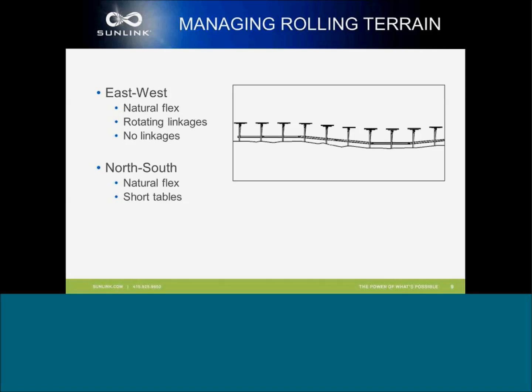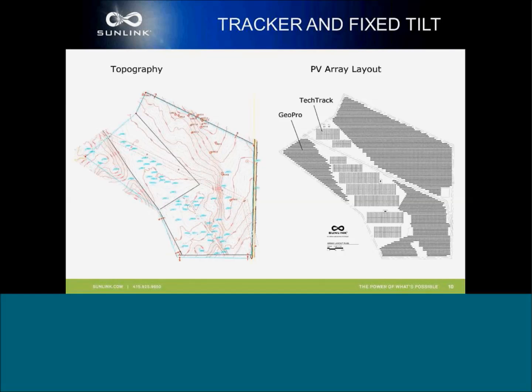Now, a different direction to go entirely would be to look at a combination of tracker and fixed tilt. There's a number of sites that we see where developers want to use a tracker, but we take a look at the site and, well, it's just not a site that's very well suited to trackers.